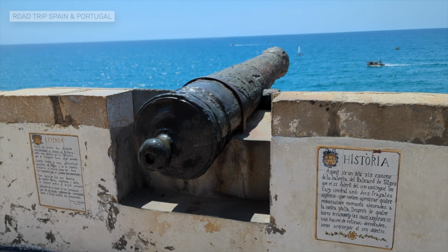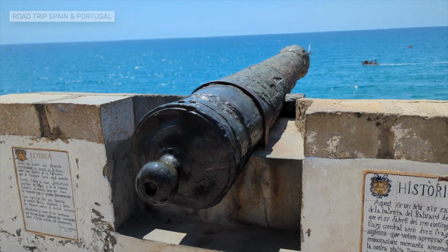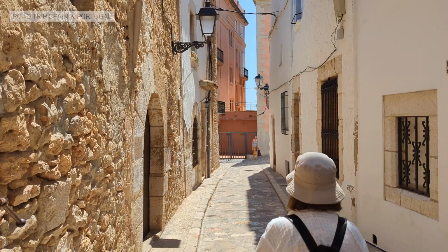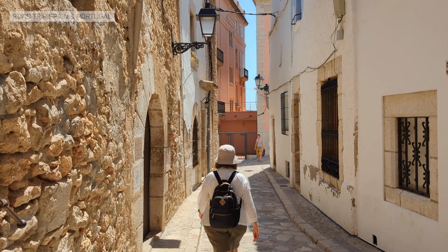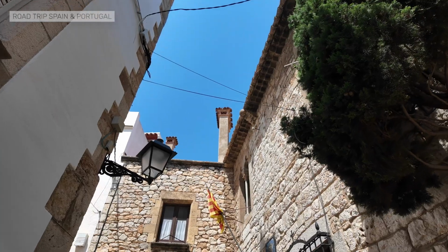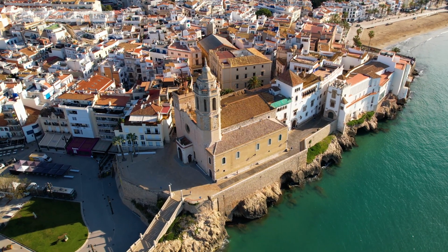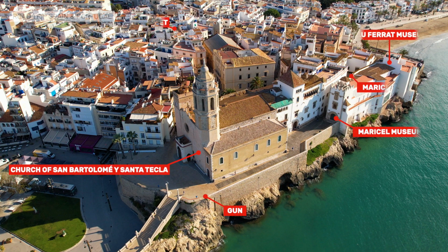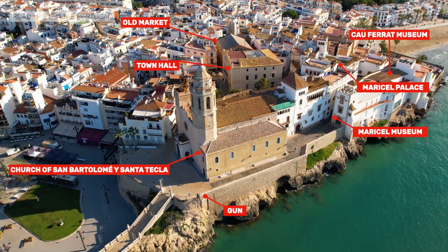The center is very small and it is impossible to get lost in it, but even so, take the opportunity to stroll through its streets, making discoveries at every step, including remains from the Middle Ages. In the image, we have identified the main points of interest: the Church of San Bartolomé and Santa Tecla, a classic image of Sitges, a historic gun, the town hall, the old modernist market, and the palaces that house the museums.